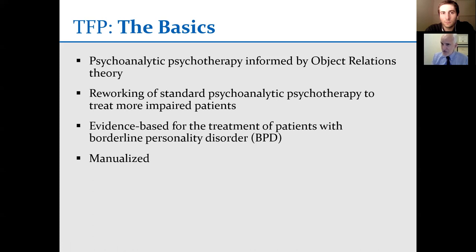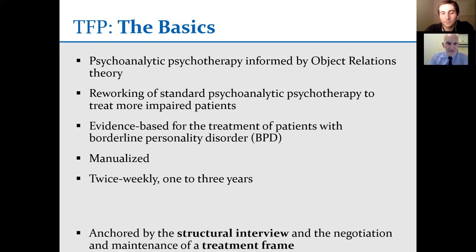Maybe, Evan, you have a speaker from MBT coming. So that was also manualized, but manualization is essentially the gold standard at this point. TFP as an individual psychotherapy is twice weekly, 1 to 3 years. So it's labor intensive and can be expensive. But recall that DBT is also a twice weekly treatment, as is mentalization-based therapy. And for borderline personality disorder at a certain level, it's thought to require relatively intensive treatment.